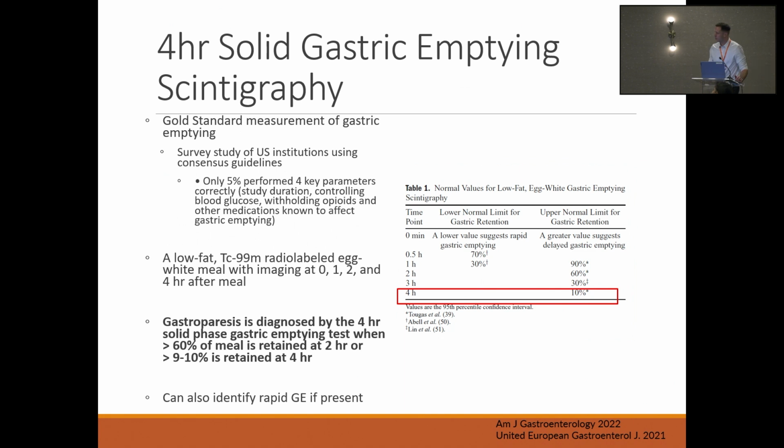And then the kind of gold standard, the 4-hour solid gastric emptying study. Before I give any patient a diagnosis of gastroparesis, I'm going to get a 4-hour nuclear medicine gastric emptying study. The reason it's such a big deal is it's a long study, and so people are going to find ways to cut corners. A lot of practices out in the community just do an abbreviated version, maybe a 2-hour study or even a 1-hour study. When they looked at a lot of community practices, they found only about 5% of these places were performing it correctly and meeting all the quality benchmarks.